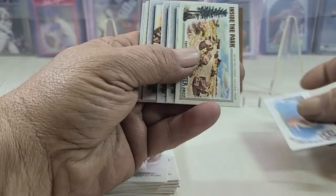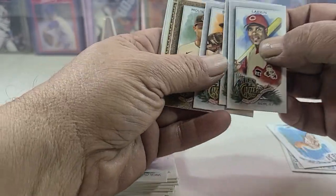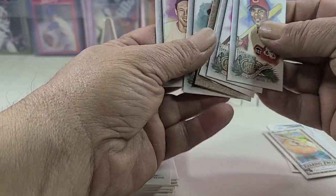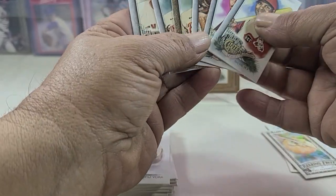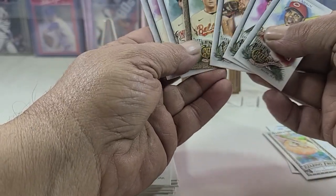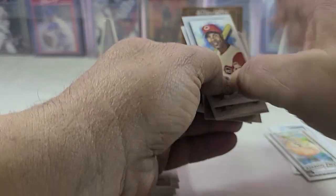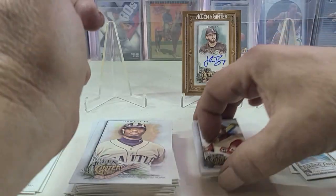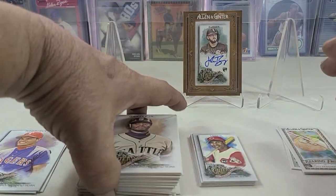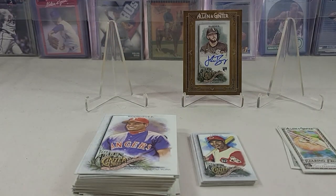And as far as the minis go, we got quite a few of the subsets. But six nice minis there. So overall, this box is a lot better than average, and even some nice surprises right along.